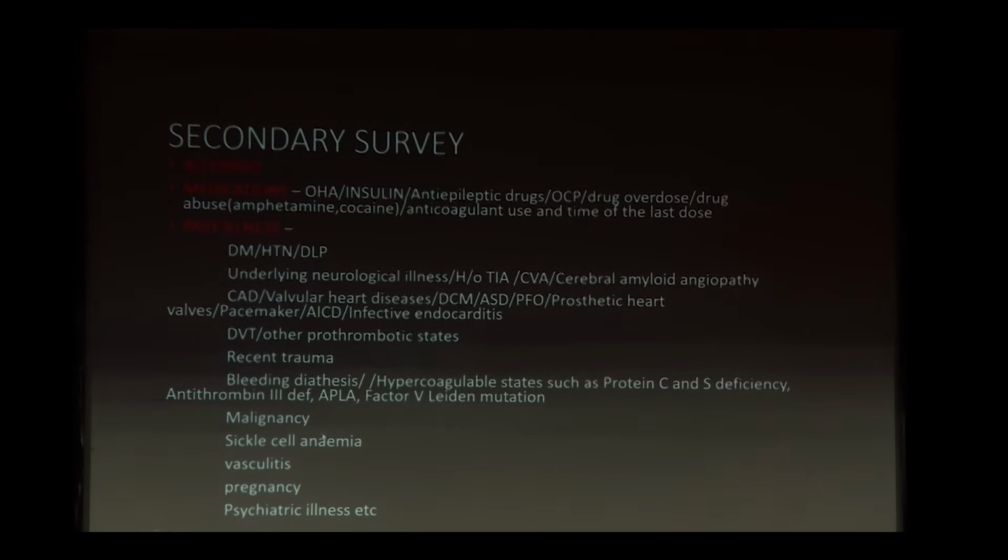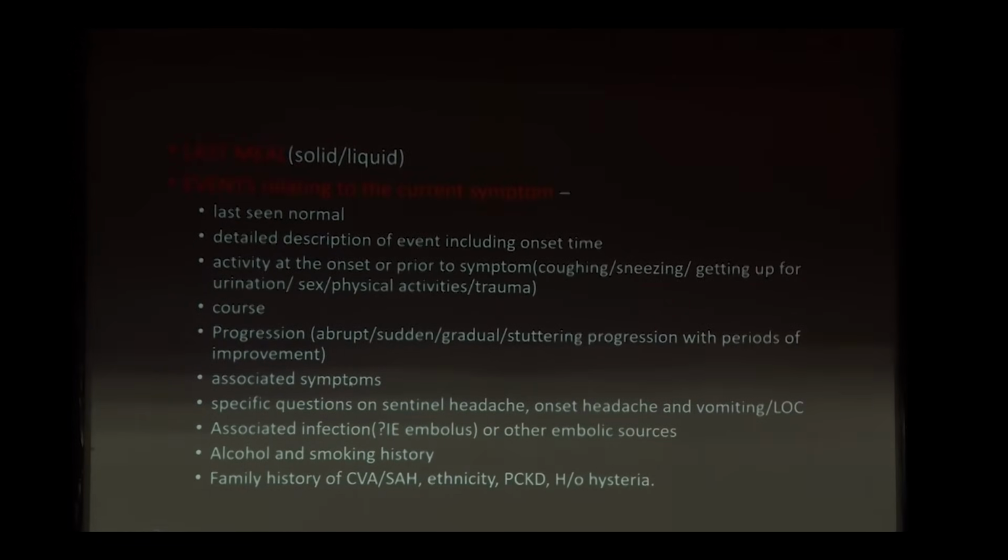If there is any malignancy, ask about a history of sickle cell anemia, which can occlude the blood vessel causing thrombotic stroke, vasculitis, pregnancy, psychiatric illness. At times the patient may have a functional problem and you may think it is a stroke, so ask if there is any psychiatric illness. When was the last meal? See when the last solid and liquid were taken, because at times the patient may be taken up for surgery and you need to know the time. Otherwise, it will become a contraindication.